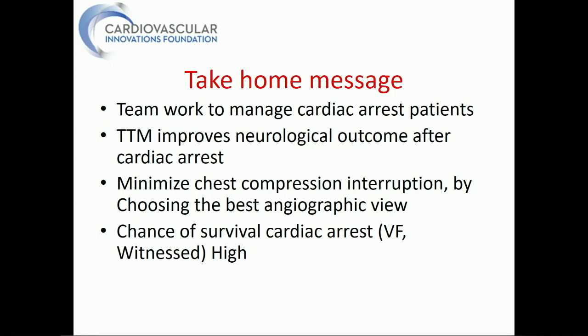And the chance of survival after cardiac arrest is very high in patients when the initial rhythm is VF and it is a witnessed arrest. And finally, never lose your hope.